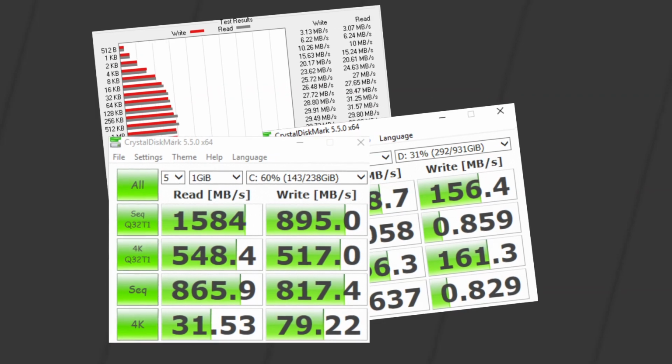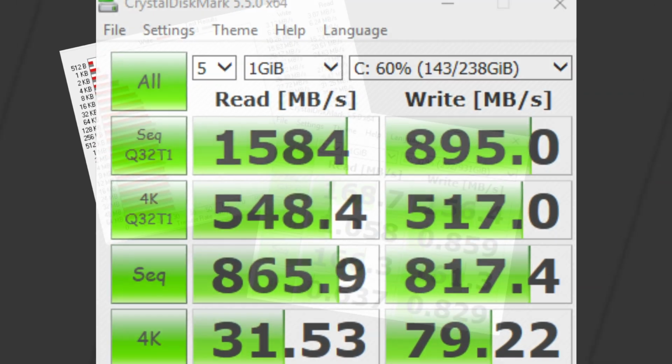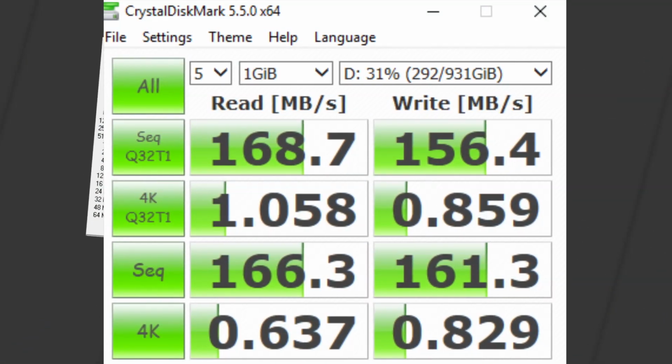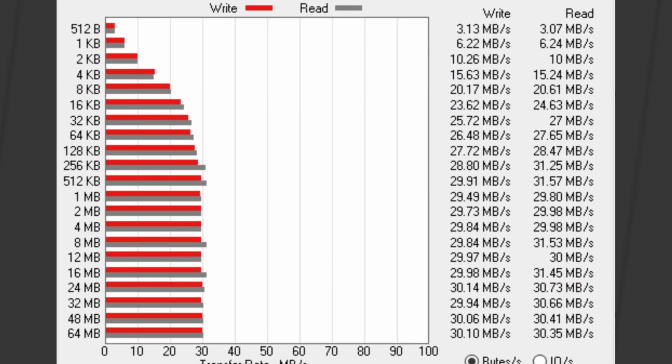Here are the speeds of the included SSD, hard drive and the SD card reader. I use the UHS-2 SD card to prevent any bottlenecks, but to be honest, 30 megabytes per second for the SD card is quite disappointing.